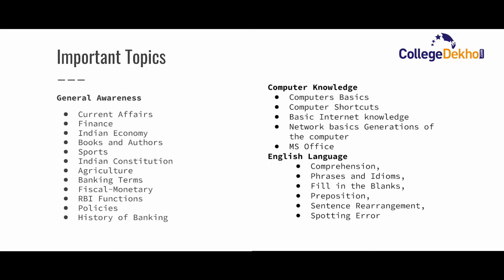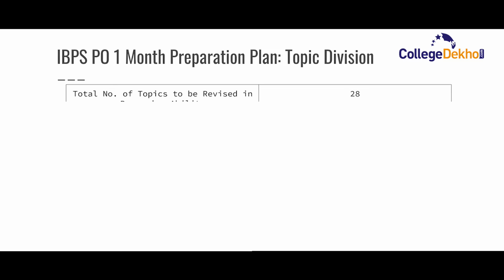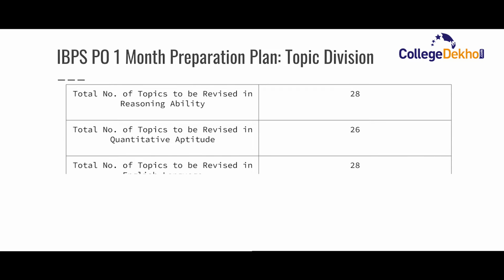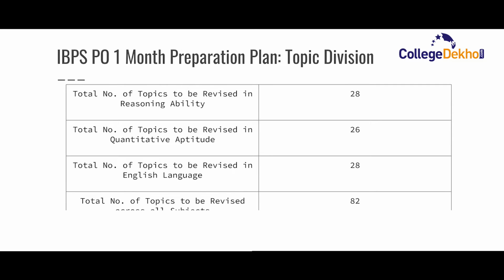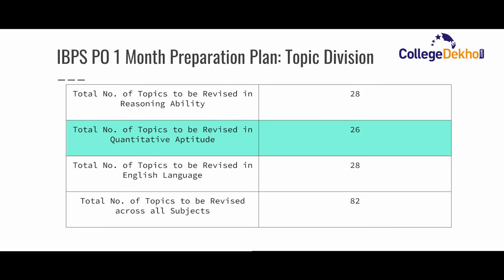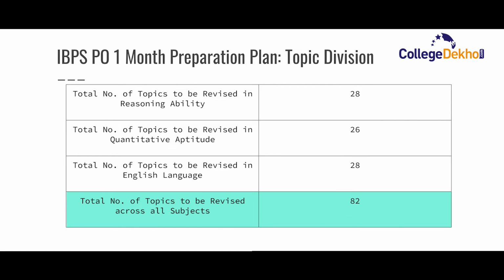Now, let us look at the topic-wise division for the 1 month preparation plan. Based on the division of the topics, we will further create a timetable for the 1 month preparation plan. It is very important to divide the topics as per the difficulty level so that you can arrange your preparation strategy accordingly. So, the total number of topics which you need to revise in reasoning ability is 28. The total number of topics to be revised in quantitative aptitude is 26, and for English is 28. That is, the total number of topics that you have to revise across all the subjects is 82.